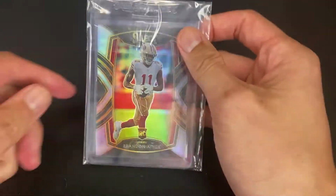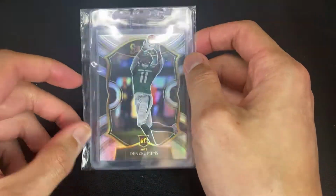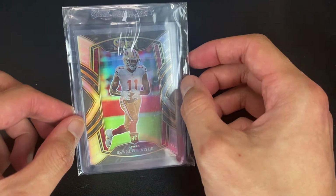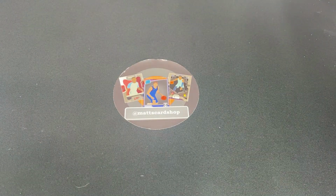I lied. I do have some more selects. So this is a silver Brennan Ayuk, and this is a silver Denzel Mims, the club and the concourse level. So I got these for $10 each. Definitely way overpriced compared to what they're going for now, but this was the first thing I got after I shipped my last shipment.